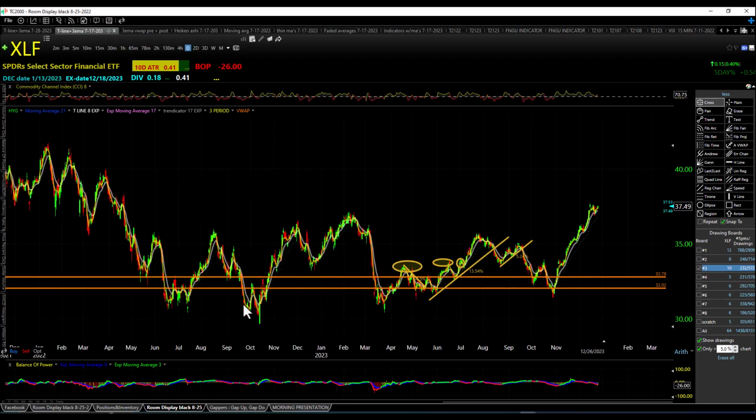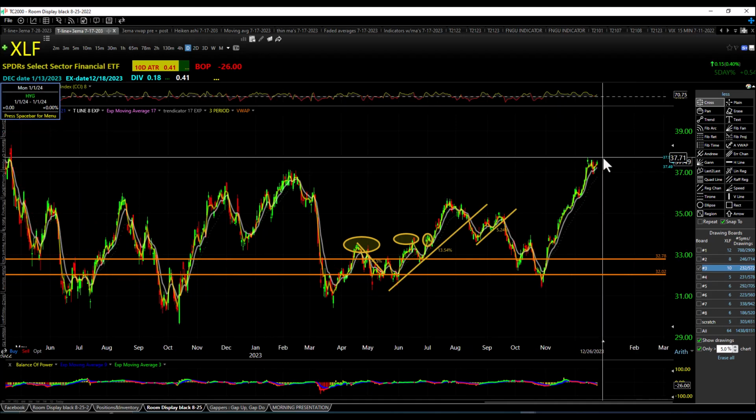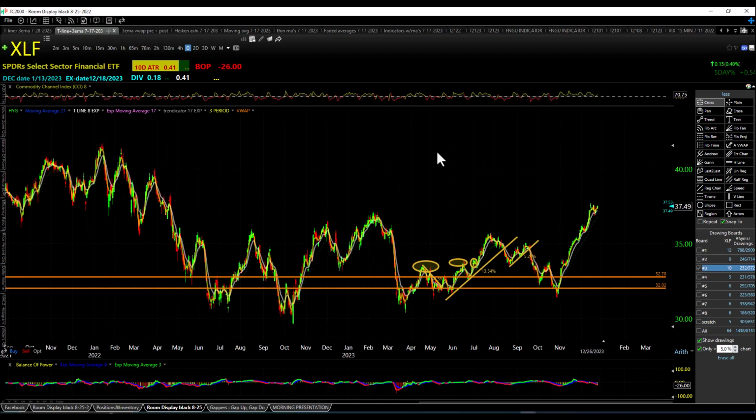Now we probably were on track to do that until the regional banks had a bit of a crisis, and that knocked us right off the track. And it took us a while to get everything sorted out and cleaned up. And now you can see the financials making new all-time highs 2 weeks ago right there. So now let's take a look at USO.